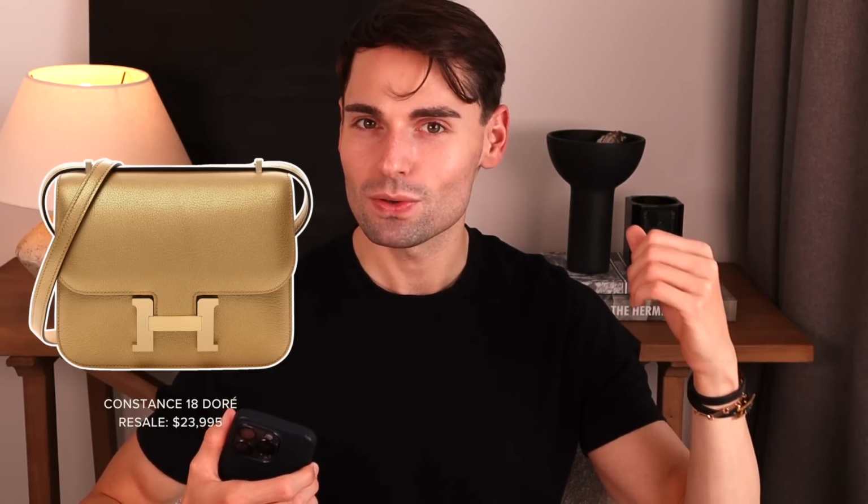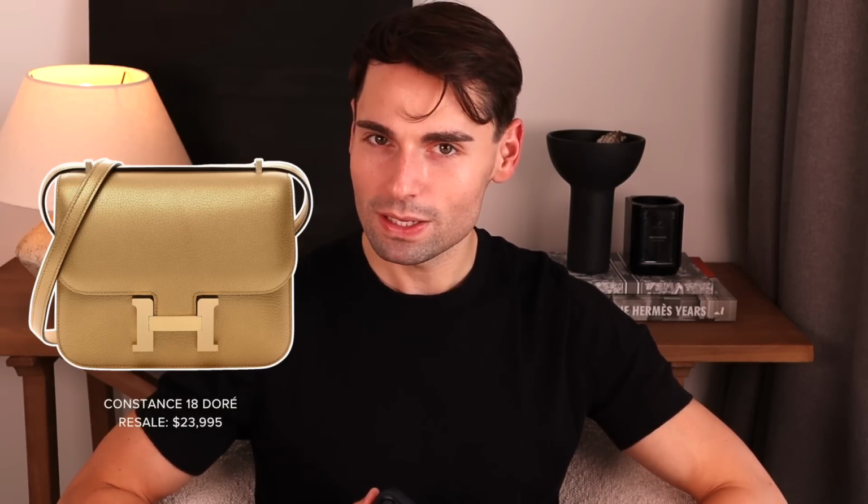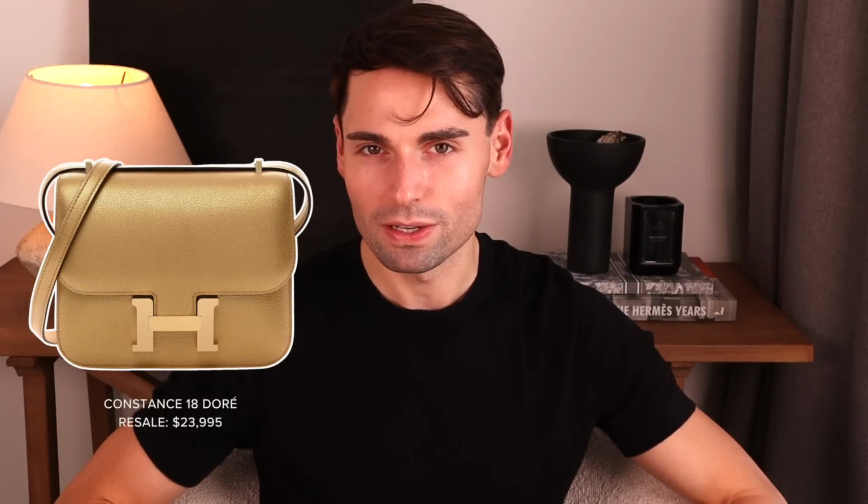Now, Hermes has slowly been releasing some Constance bags in this new Doré metallic finish in goat skin. So you might have seen the Constance 18, the mini Constance, pop up in this color. And eventually, we should also be getting a mini Kelly in this beautiful new champagne gold shade. But in the meantime, while you're waiting for these to launch or to be able to get your hands on them, you can also find the orange sandals in this color, which I'm not the biggest fan of, but if you are, these should be around.